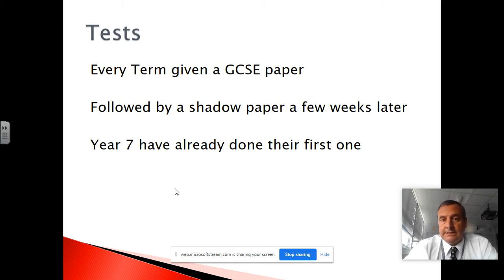We use a GCSE paper because it's a robust way of doing it. It's a good way of finding out exactly how well your children have done in their maths lessons. Recently we've started following up with a shadow paper, which is the same paper but with different numbers. We go through the exam paper to see where they are, and we use it as a learning experience as well, so they get used to answering GCSE type questions.